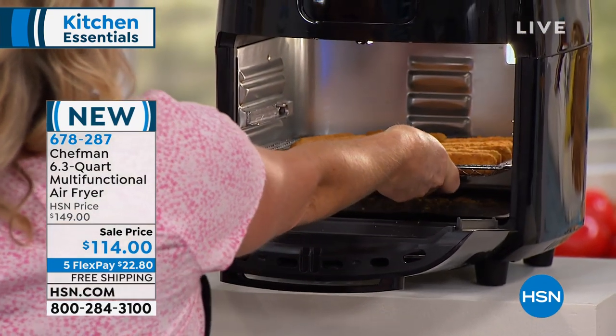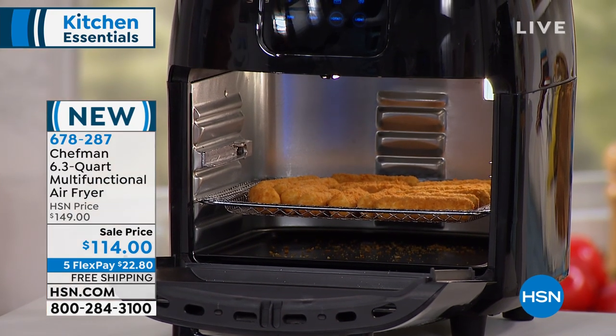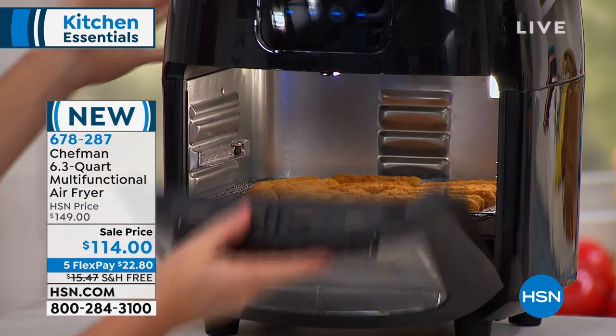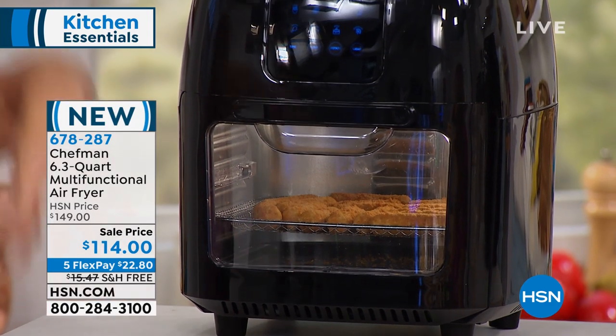In this case, I'm going to put my mozzarella sticks in. So similar to loading my regular oven, it just slides in as a tray. And I like this because it is an oven. I'm not messing with drawers. I'm not going down in.